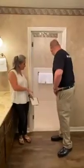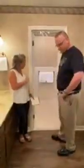Like a couple different flooring types here, wallpaper.